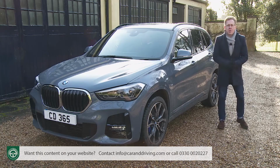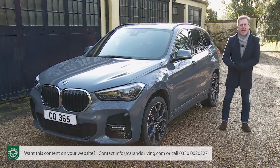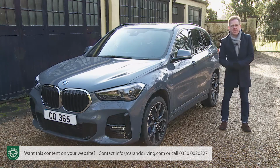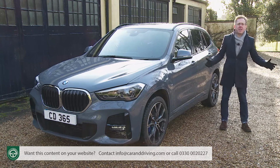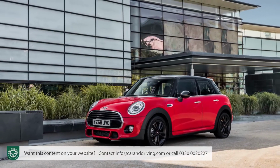Of course, as usual, what's more important is what you can't see, and this F48 Series X1 was the third BMW to make use of the lighter, stiffer UKL platform that the company's developed for its modern-day range of front-driven models, most notably the third generation Mini.